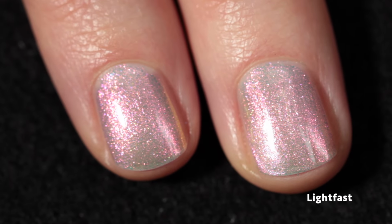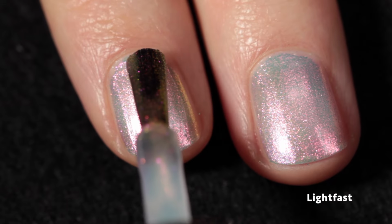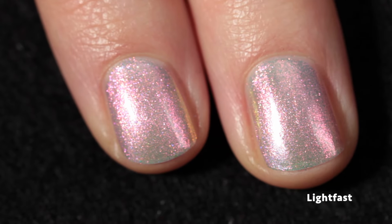But if you do have staining on your nails, you can always use a visible nail line blurring base. I personally love the ones from Polished for Days, and that would be a great option for you.